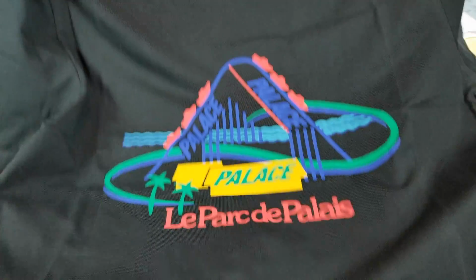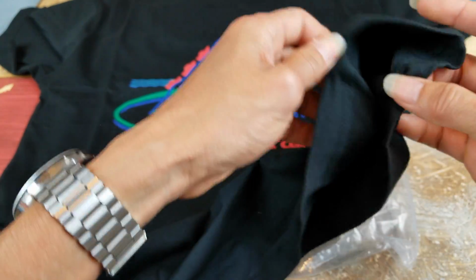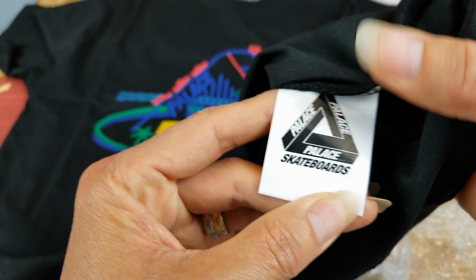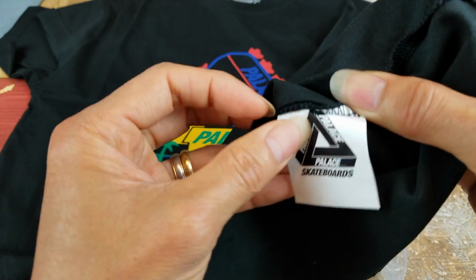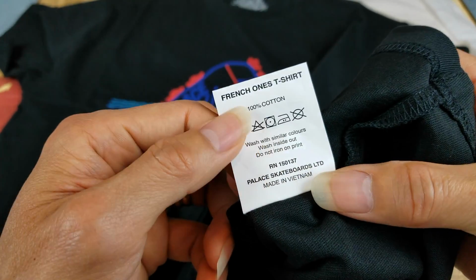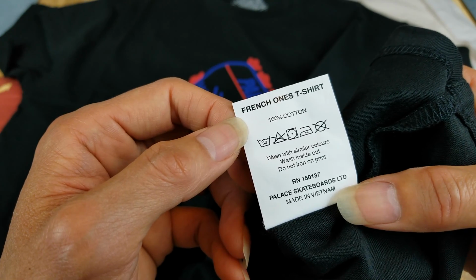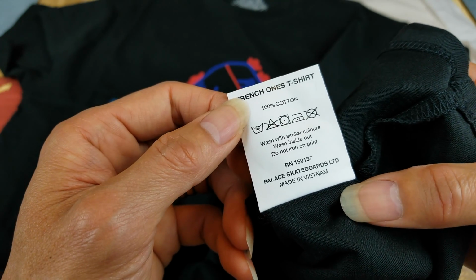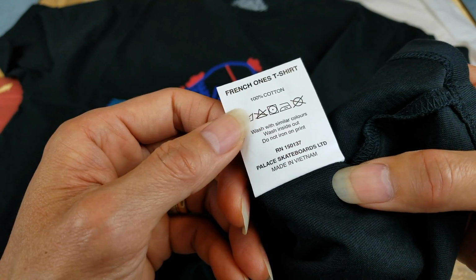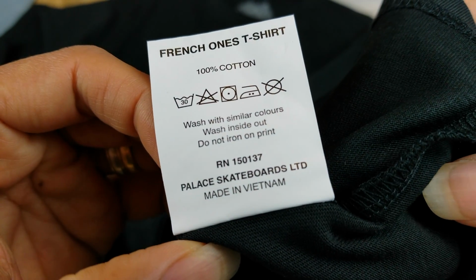Let's go ahead and check out the tag. And you got the product description right here. French ones tee, 100% cotton. The RN number, Palace Skateboards LTD, and it's made in Vietnam.